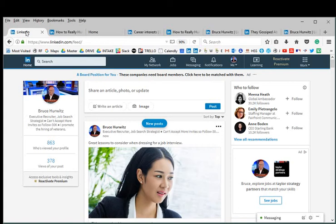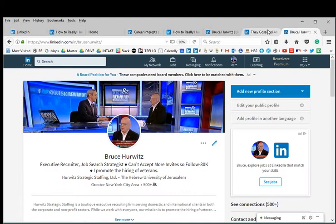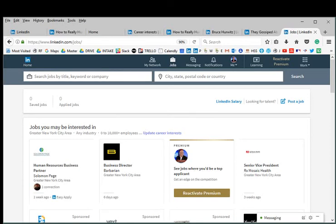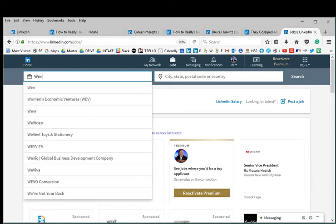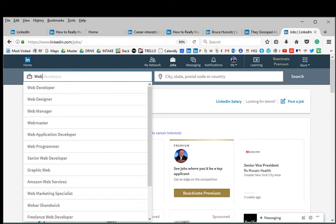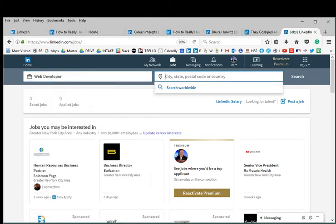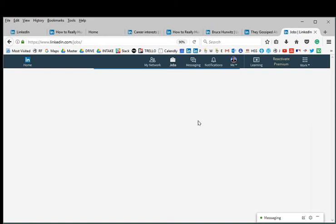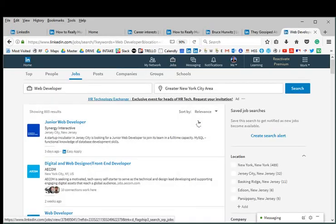Now, let's go back. Let's go back to search. Now we're going to look for a job. And here we put in web developer. We put in our city as New York. And New York, we'll do Greater New York City. And we've got 803 web developer jobs in Greater New York City.